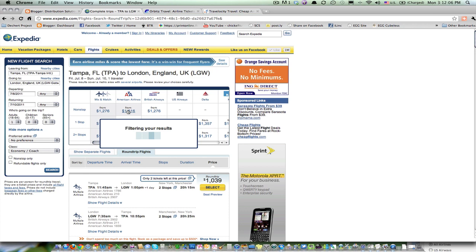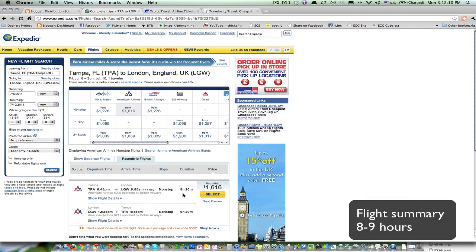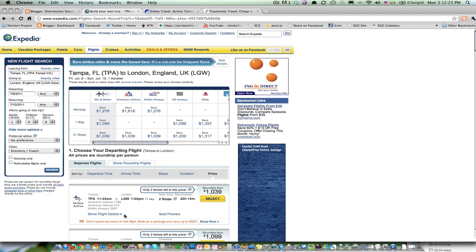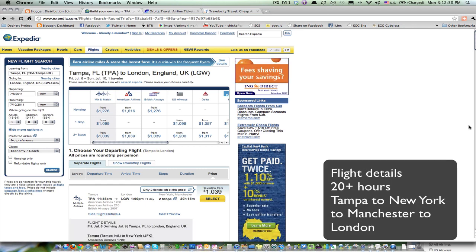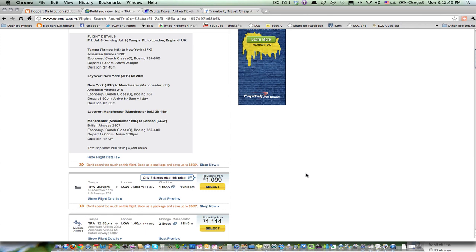If I take a look at the nonstop, I will see that the trip can actually take as few as 8 hours and 20 minutes on the outbound and 9 hours and 20 minutes on the return. Going back to the individual flights and including multi-stop itineraries, on the multi-stop itinerary, when I expand the flight details, I can see that I'm actually flying from Tampa to New York, from New York to Manchester, England, and then Manchester, England to London.